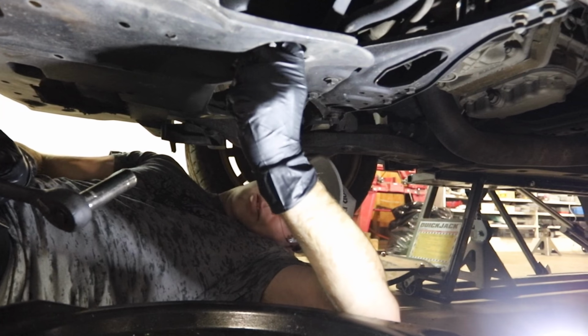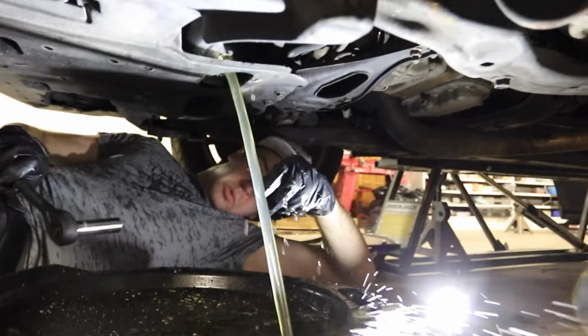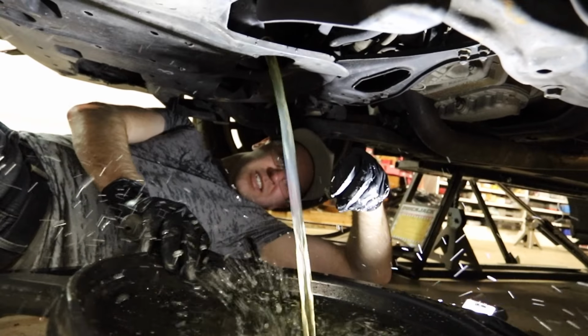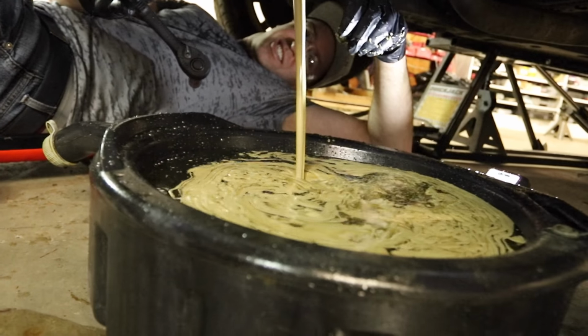And they're going through them all right now. He says it takes a very, very small amount of water to make it all milkshake. Oh. Oh my God, look at all that water. Water. Oh my God. That was so much water.